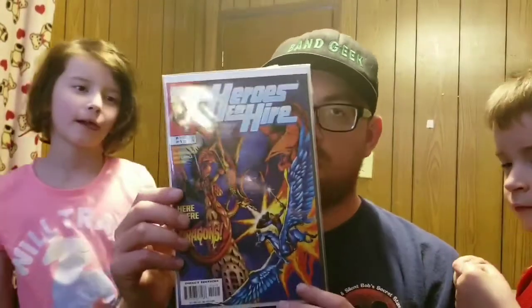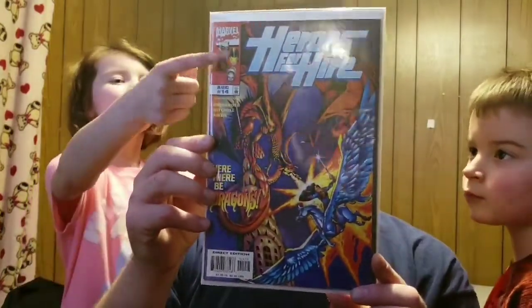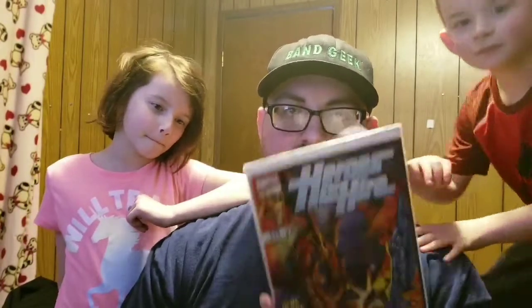Okay, next up, we got Heroes for Hire, number 14. Got Iron Fist, looks like Nova, Luke Cage. Really, really cool cover. At first, I thought it said Hot Wheels, but then I was like, wait, Hot Wheels isn't a superhero thing. Here There Be Dragons, that's what it says on the cover, so that one looks really cool. Probably should have put this one in the kids video, because it looks like it'd be a good read for the kids.